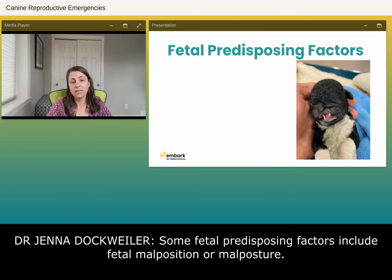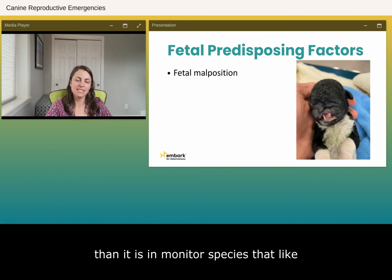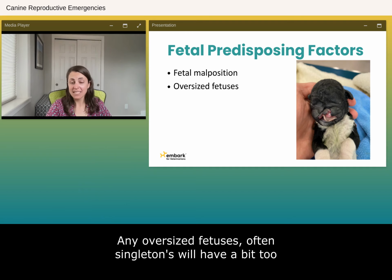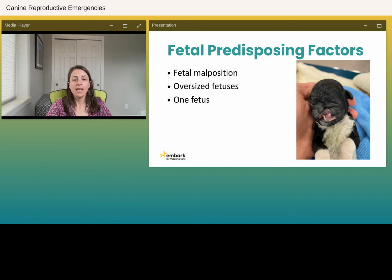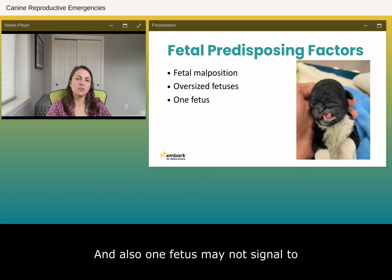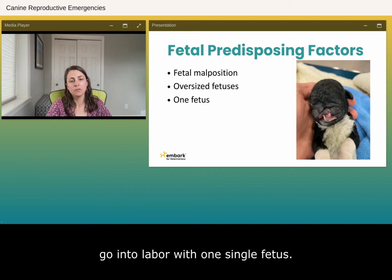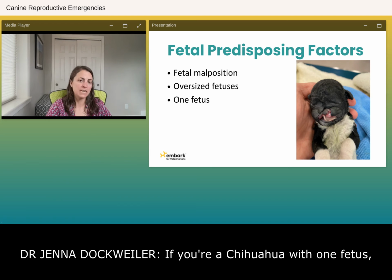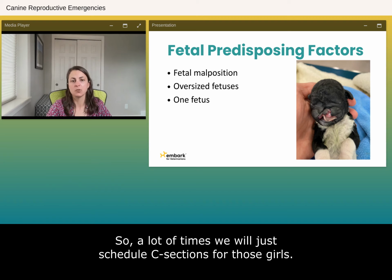Some fetal predisposing factors include fetal malposition or malposture. This is less common in litter-bearing species than it is in monotocous species, like a foal that's all legs and neck versus this little puppy, but sometimes does occur. Any oversized fetuses, often singletons, will have a bit too much real estate and grow too big to pass out on their own. One fetus, again, because he's got too much real estate, gets too big, can't pass through the birth canal. And also one fetus may not signal to the bitch when it's time to go into labor. So we estimate about 40% of bitches will go into labor with one single fetus, but that leaves 60% that will not. And it's probably partially breed dependent as well. If you're a Chihuahua with one fetus, you're probably going to go into labor, versus if you're a Great Dane with one fetus, you're probably not going to go into labor. So a lot of times we will just schedule C-sections for those girls.